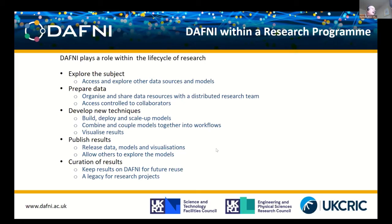You can help prepare data, organize and share data resources within your distributed research team, give control to collaborators in a controlled manner. You can then build, deploy and scale up models, combining hypotheses into new workflows, and visualize the results, then publish the results, release the data, release the models, release visualizations, share those with partners, and allow others to explore those models. And then curation long term, when the project is finished, there is a place to keep a legacy of the results for future use. So I think right across the research life cycle, DAFNI holds a potential role.